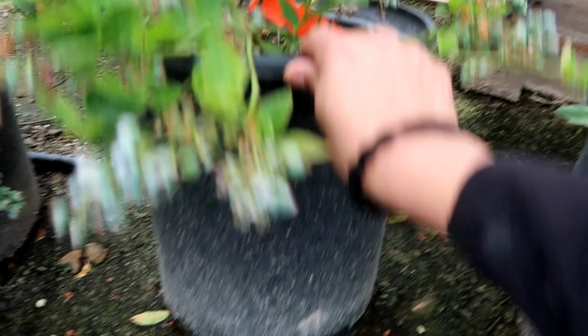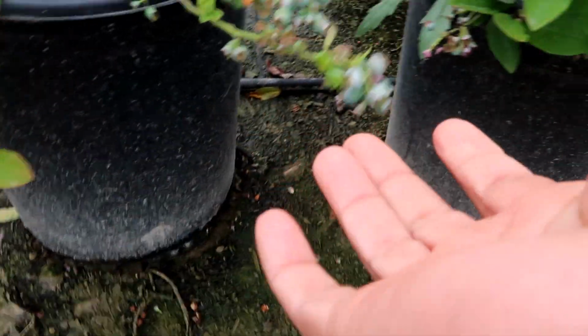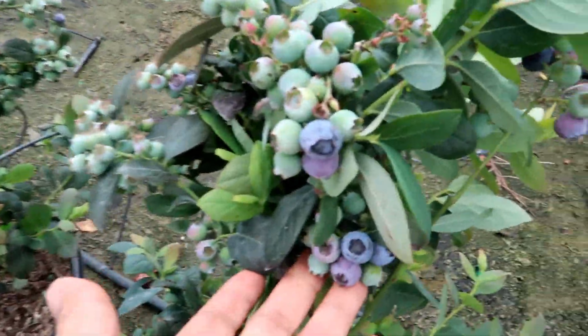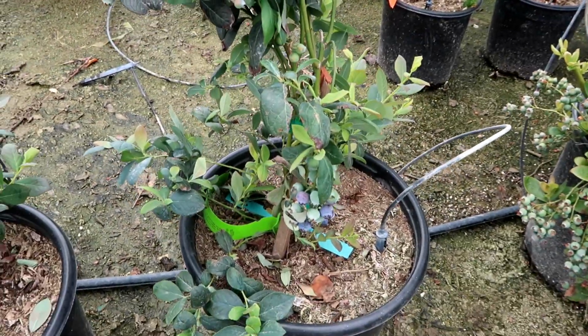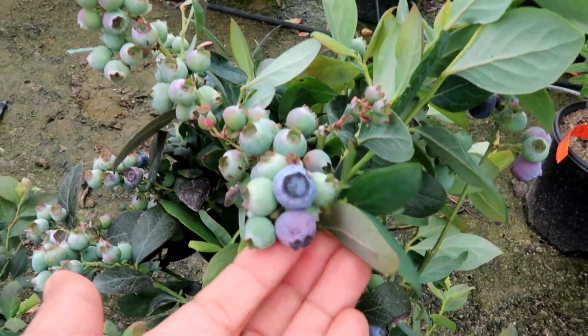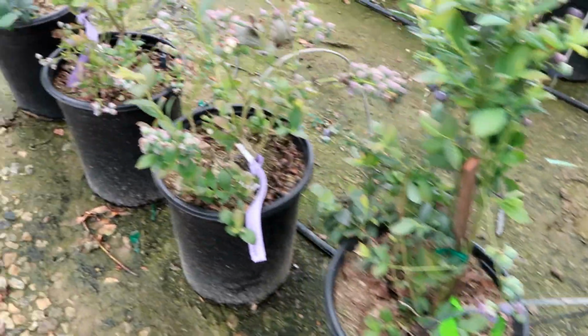All right, check this out. You see this blueberry in a 5-gallon? Every single stem has blueberries growing on them. And the amazing part about this is that they are selling, oh my god, look at this. Look at that, guys. How full is this little tiny bush full of blueberries? And these blueberries are pretty big, as you guys can see.